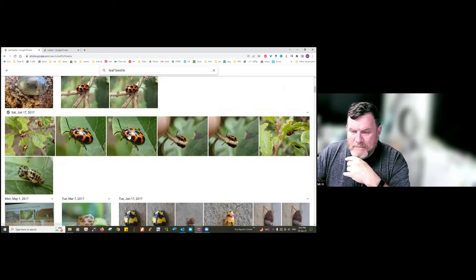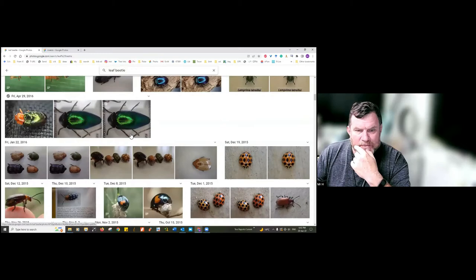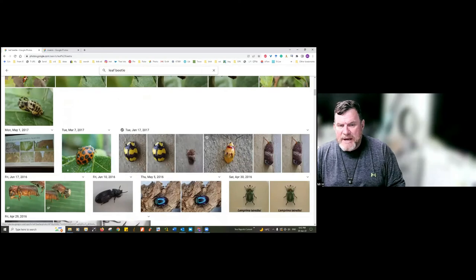And I don't know whether Peter remembers this little creature here. No, it wasn't that one. Sorry, I thought it was. It's not.